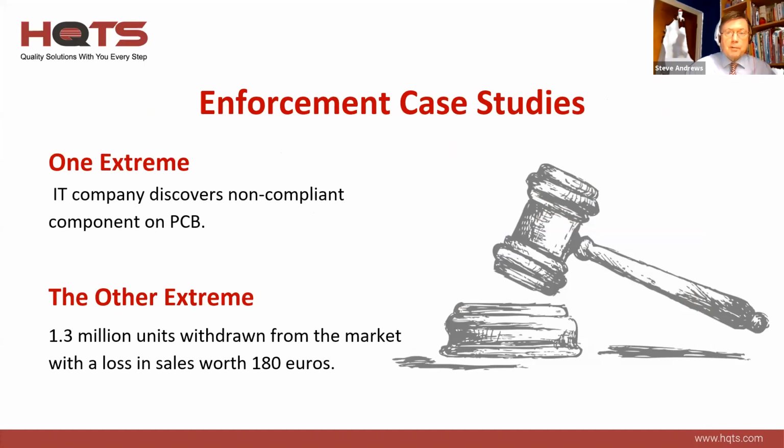I said I'd mention a couple of case studies very quickly, and I've anonymized these, obviously, to protect the names of the companies concerned. At one extreme, I remember a case when I was still working for government. Under Article 7 of RoHS 2, companies should let enforcement authorities know if they become aware of a non-compliance issue with one of their products. So in this case, a major IT manufacturer who places laptops on the market, a very high-profile, well-known name, discovered that one of the components on the printed circuit boards in one model of its laptops was non-compliant.